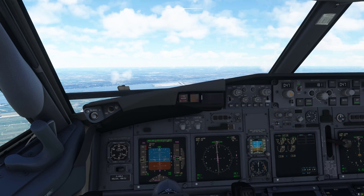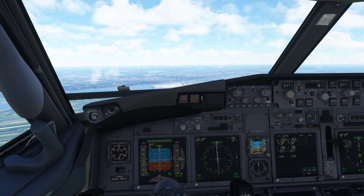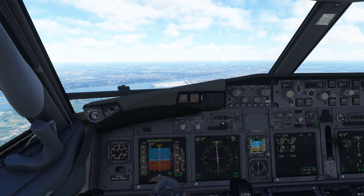Direct is 11.5 Hotel. Hamburg Director, good evening. Descent 3000 feet. Descent 3000, 11.5 Hotel. Fly slope capture, 4000 feet set for the missed approach altitude. Flaps 5. Turn left heading 030, cleared ILS 05.